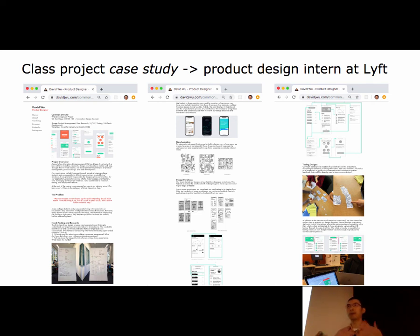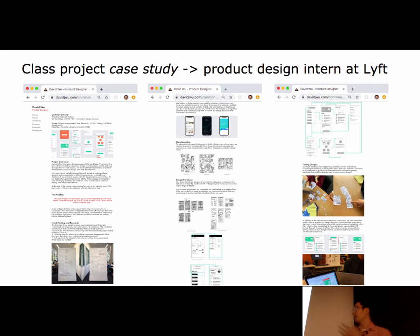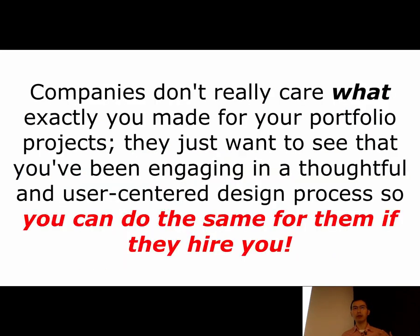Of course, it helps if you have a good idea, right? All else being equal, a better, more original idea is going to be better. Not just because the final product is better, but because a better or more personally motivated idea lets you tell a better story about it, right? You're going to be motivated to do the process better if you have a more original and more interesting idea, one that goes with your point of view and personal style. Okay, so remember to keep that in mind: it's not really about exactly what you made, it's about how you made it.